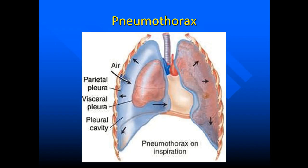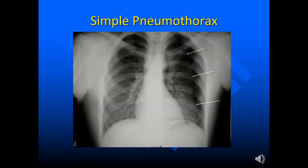So in pneumothorax, there is accumulation of air within the pleural space which presses on the lungs, and that leads to the collapse of the lung, and eventually the patient deoxygenates. If you look at an X-ray, for example, in this X-ray on the left side, you can see there is a collapse of the lung. The arrows mark the collapsed portion of the lung, the border of the lung.